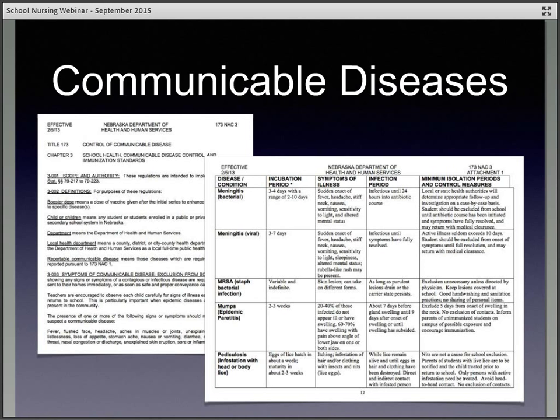It gives a list of the diseases and the conditions, the incubation period, symptoms that you can look for. It gives the period that the child, or the adult, will be infectious, and then the minimum isolation periods and control measures. So let's go back to that scratchy head. We think perhaps if a child is scratching his or her head a lot, we may want to have the school nurse check for head lice. School nurse checks for head lice. She finds live lice on the child's head.